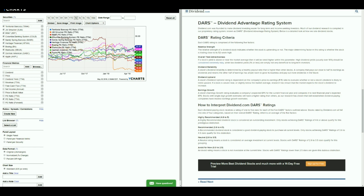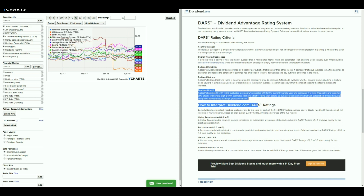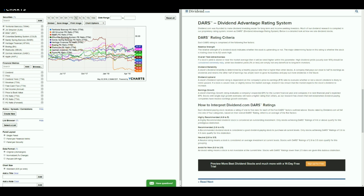And we also want dividend reliability. We want stocks that have paid out dividends for more than a few years. So I used 5 years as the minimum, with an increasing payout, to continue to keep these stocks in here. Dividend uptrend. So again, they've paid dividends for at least 5 years or more and have increased their dividend payout through those last 5 years. And over the next 4 quarters, they're expected to have continued earnings growth.